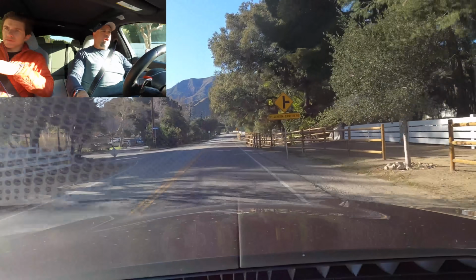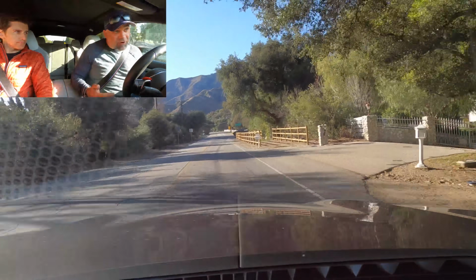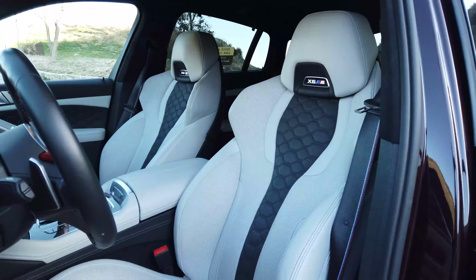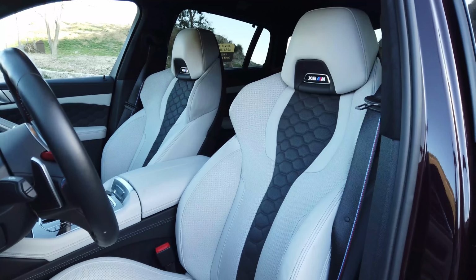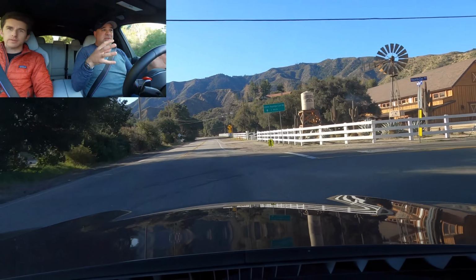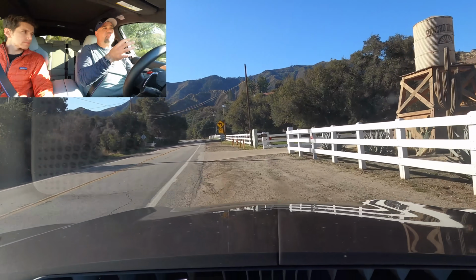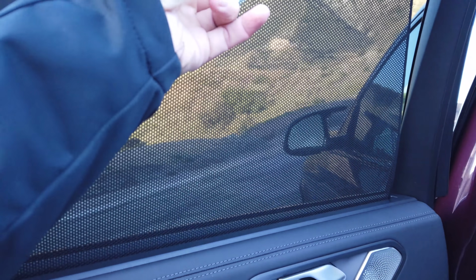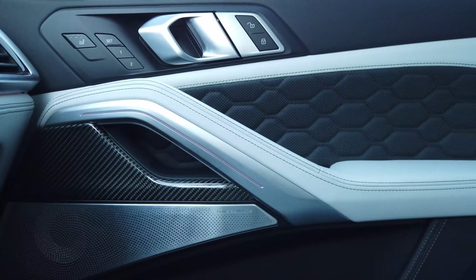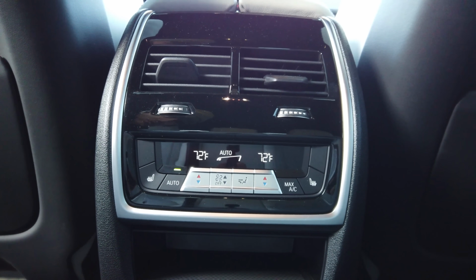So, on the everyday tip, this thing is really comfortable. The ride is great. The seats are great. Massage seats are going. I love that. And it is kind of a peaceful space, a little bit of a sensory deprivation chamber. Definitely. It's calm and serene, and the stereo's very good, and the climate control keeps it right.